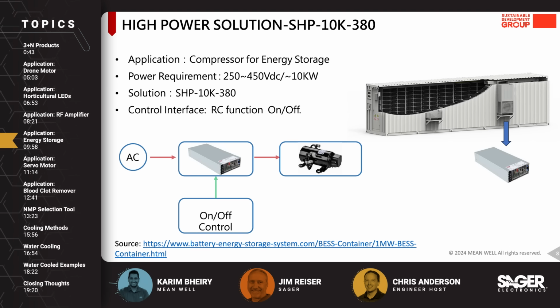The next application is the high power solution SHP-10K, just one power supply. This is a straightforward application where there is no combination from the rack power or anything. It's just one 10 kilowatt power supply to power a compressor. The cool feature here, and why we chose the SHP-10K-32, is that the customer wants to use three-phase input delta connection, with an input voltage range between 250 and 450 volts, and needs 10 kilowatts.